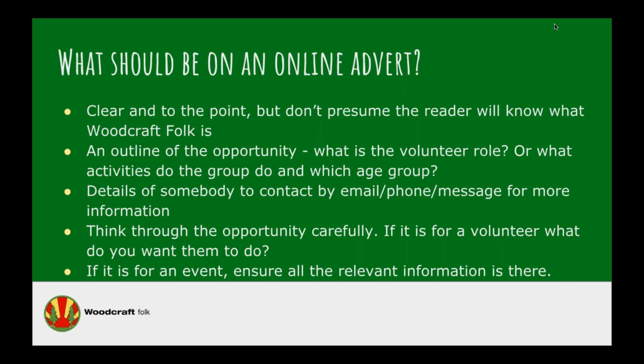So we want to outline the opportunity. What is the volunteer role? Or what activities do the group do and what age group? So trying to be as specific as possible, that people have some definite ideas about, if they respond to this advert, what are they signing up to? What are they finding out more about?